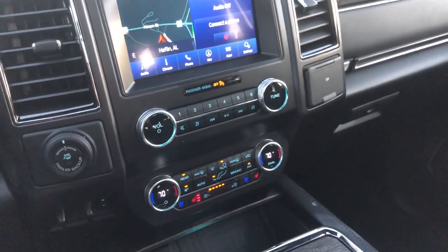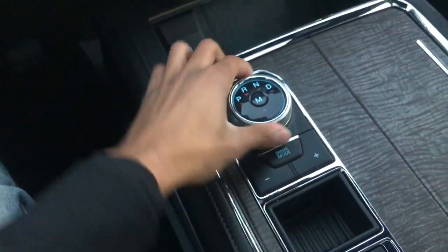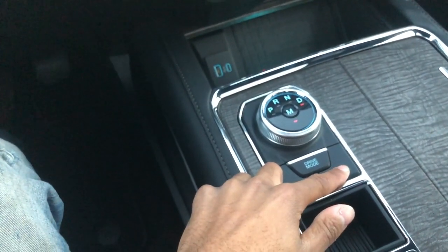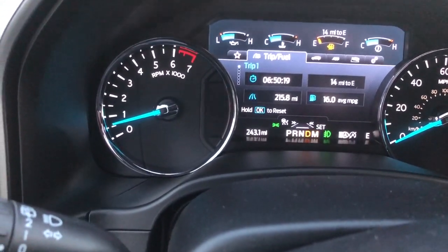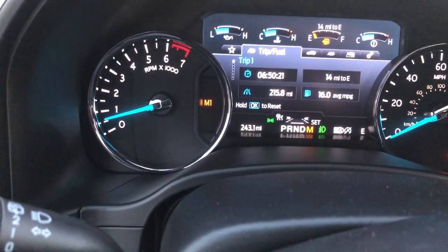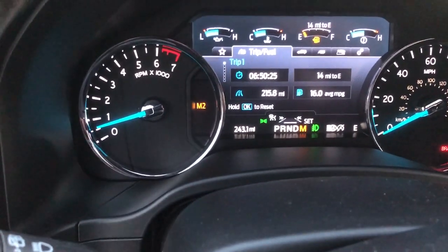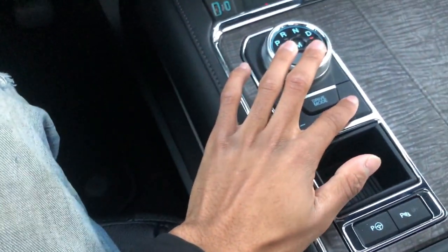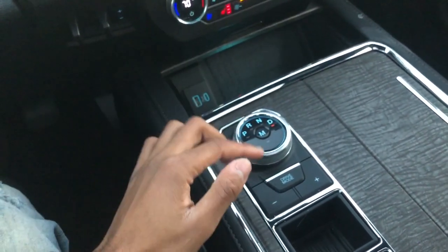Now, I will say one thing that's a little bit different is these plus and minus buttons right here. So if you put it in drive and you hit that M, this is how you change what gear it's in. When you press that M button, you'll see the M pop up. And when you hit that plus and minus, that's where you can change the gears. This one does not have paddle shifters, so you're actually going to be doing that with these buttons right here. And at any given time, you can just press that M button.